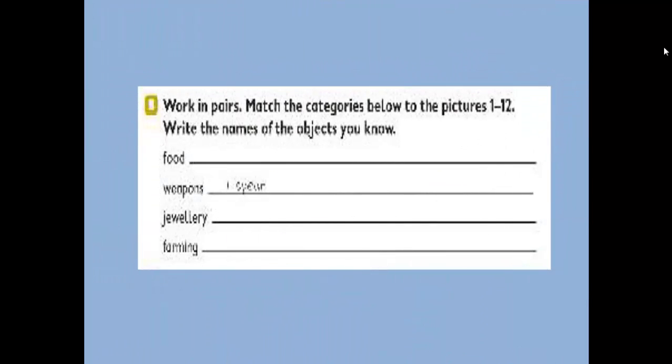Number B. Work in pairs. Match the categories below. Categories mean groups. Match the categories below to the pictures from 1 to 12, and write the names of the objects you know. The first one, food. The second category, weapons. Number 3, jewelry. Number 4, farming. So we have 4 categories in this exercise.